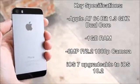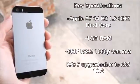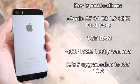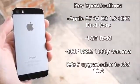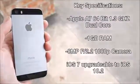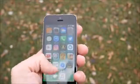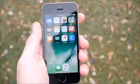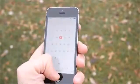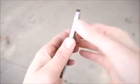So let's begin with the key specifications of the iPhone 5S. Apple A7 64-bit chip, 1.3 gigahertz, that's a dual-core architecture, 1 GB of RAM, 8 megapixel f/2.2 1080p camera, and iOS 7 upgradable to iOS 10.2. So to confirm that, let's go into the iPhone 5S and you can see iOS 10.2 14C92. I do have a review video on that, but iOS 10 brings better animations, a few features, Control Center, and much more to your iPhone 5S. So that's pretty cool there. Software should be upgradable to iOS 11.